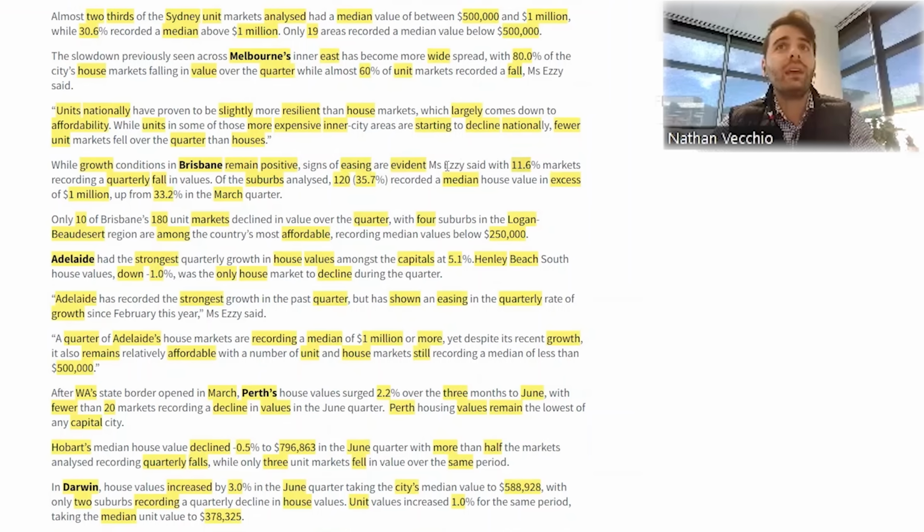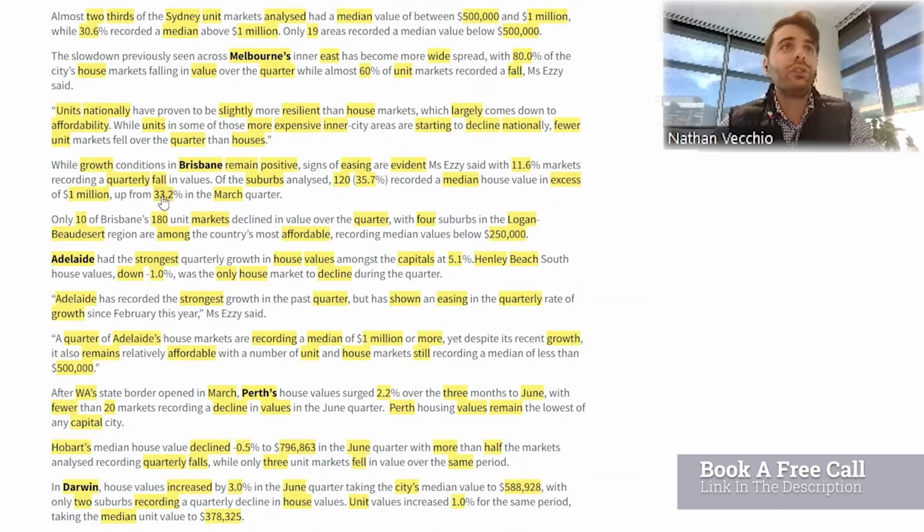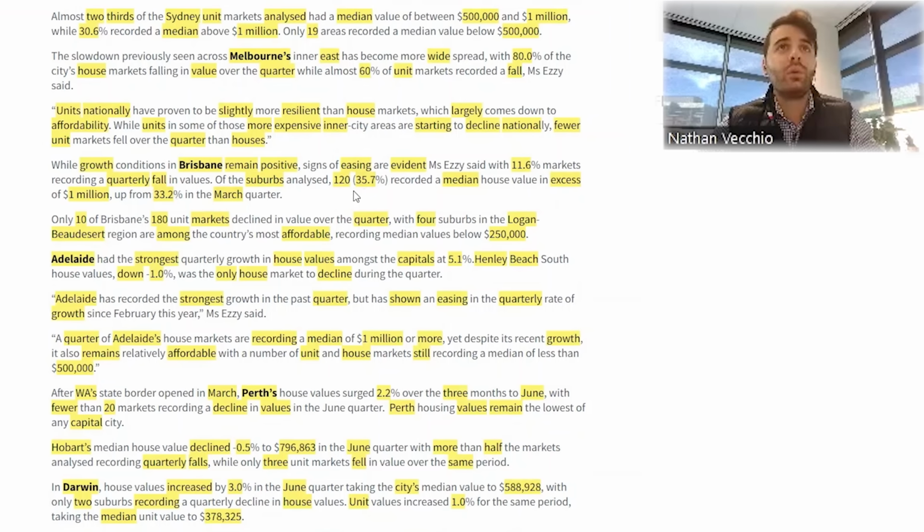We saw an 11% fall in the quarter. And of the suburbs analysed, 120 recorded median values in excess of $1 million, up to 33%, which was up from 33% from the previous quarter. So as we can see, the values of the Brisbane market are increasing a little bit there, where we're finding more properties over that $1 million mark.